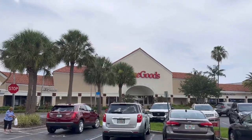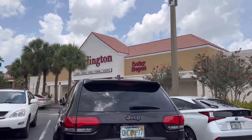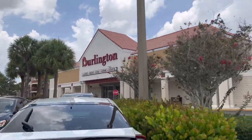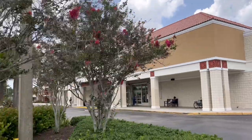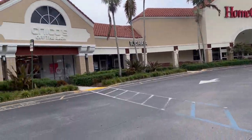And now we are doing Burlington because we've seen in a lot of your videos, guys, that sometimes you get really lucky and find some really good deals on one. They don't have them all the time, but we figured maybe we'll get lucky. And then right next door is HomeGoods. We'll be doing that right after.